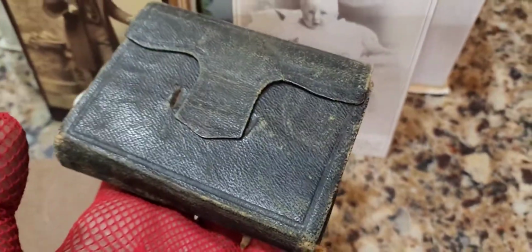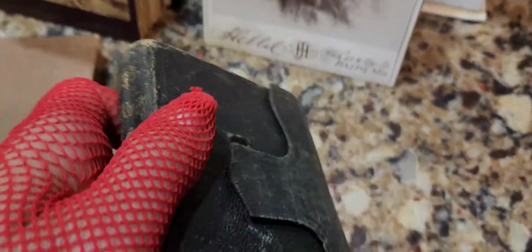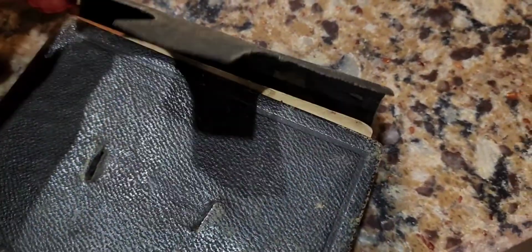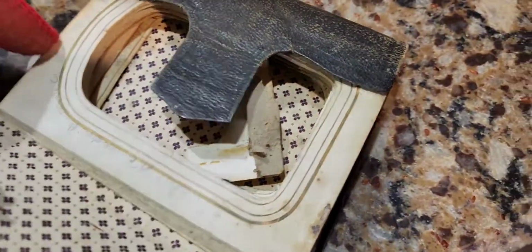And so what we got here is a tattered old photo album that a gentleman would generally carry around in his breast pocket of his suit jacket. And this is actually really, really old. This is Civil War era, 1860s. And this one is in really bad shape. Generally, these disintegrate with age. And as you can see here, this one actually disintegrated and fell apart pretty much. And all the photos are gone.